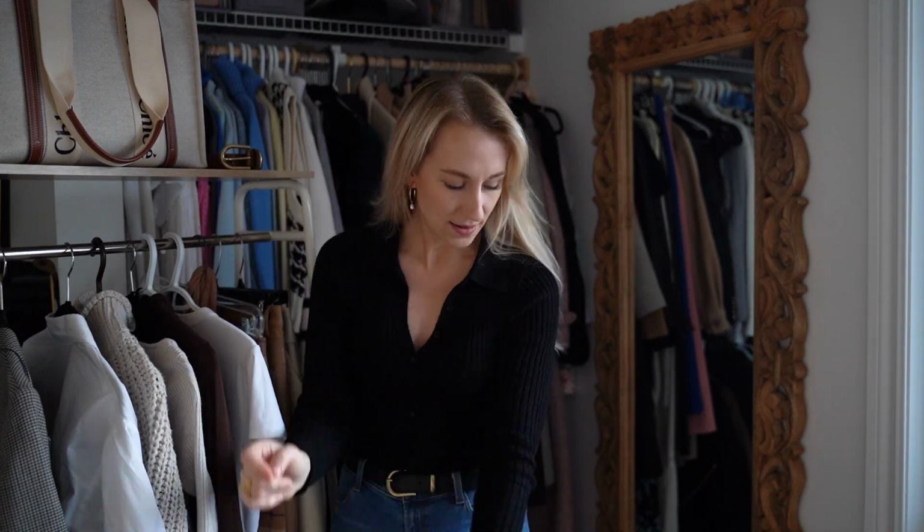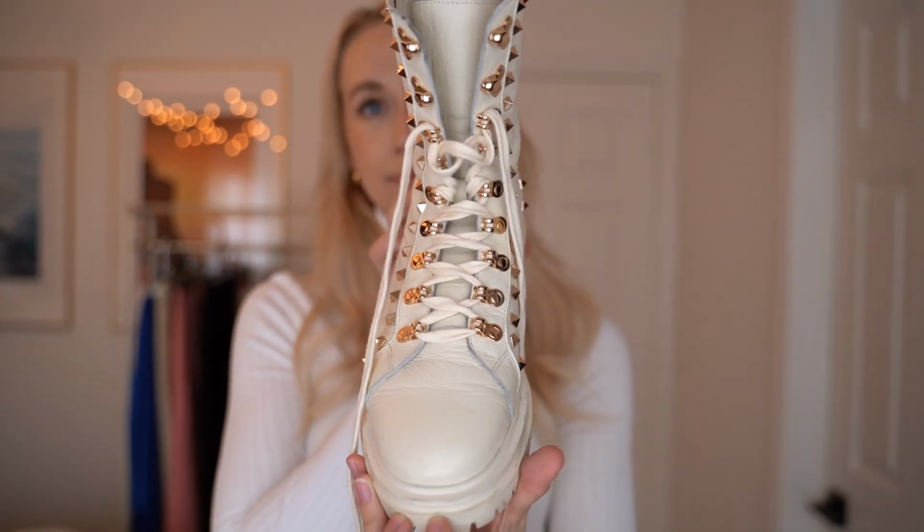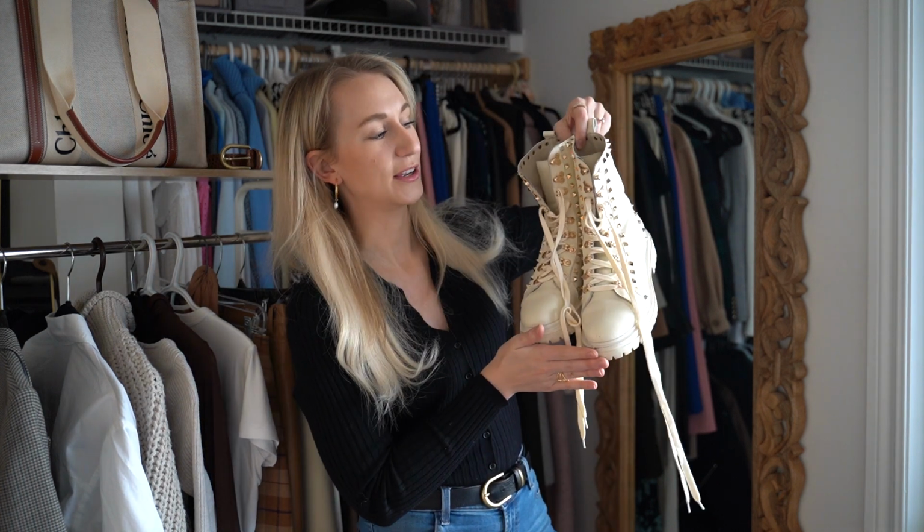I also have my brown Cezanne belt because brown is kind of the theme in this one. Next, a round-toed boot, and one that also elevates any wardrobe, plus goes very well with all of my gold jewelry, is my Sophie Schnurr boots.